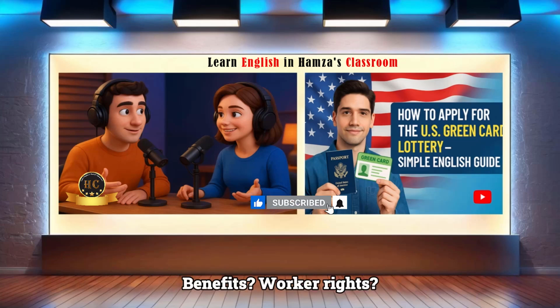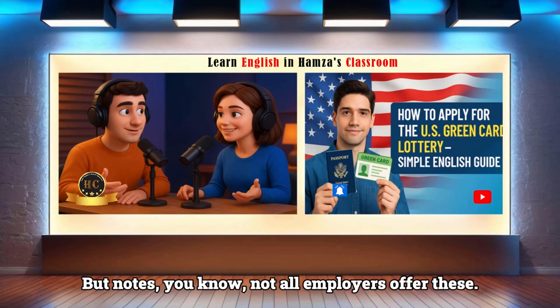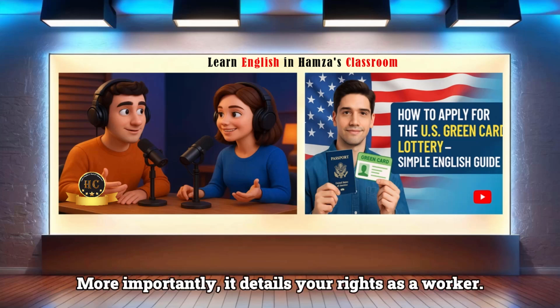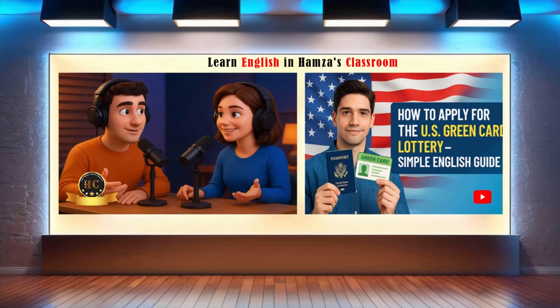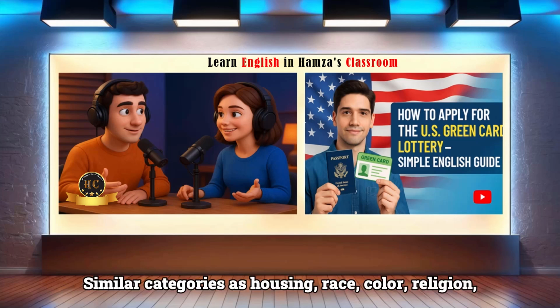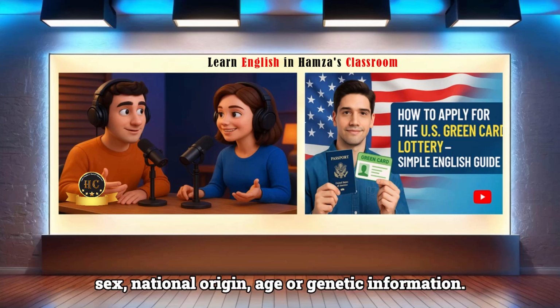Okay, so beyond just finding the job, what about once you're hired? Benefits? Worker rights? It mentions common benefits, medical, dental, life insurance, but notes not all employers offer these. Yep. More importantly, it details your rights as a worker. You're protected against discrimination in employment. Similar categories as housing: race, color, religion, sex, national origin, age, or genetic information.